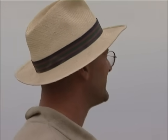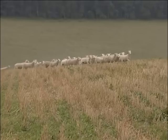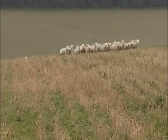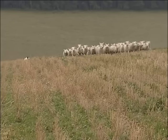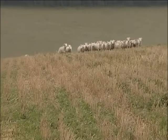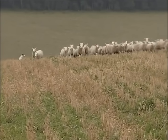What's Farmer Mark shouting at Cara? He's giving Cara instructions of how to round the sheep up. He can make Cara turn left, right, or go straight on. Thank you. Cara? Oi! Lay down! Thank you.